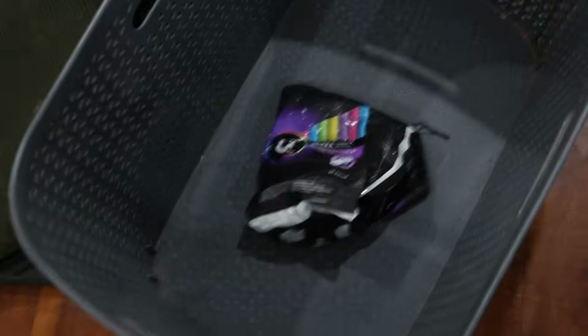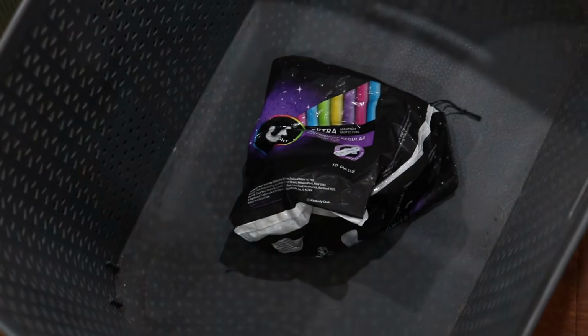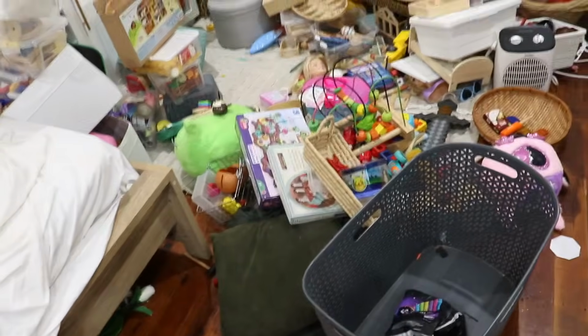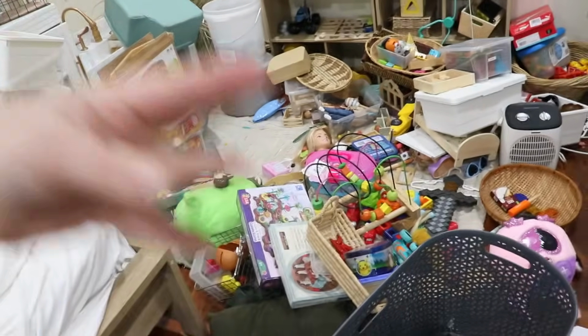I found these in the back of the cupboard. I used them when I was postpartum. I haven't been postpartum in over 3 years, okay? So we're working with, I think I'm just going to grab the basket, sit my booty right there in that little hole, and just work my way out.